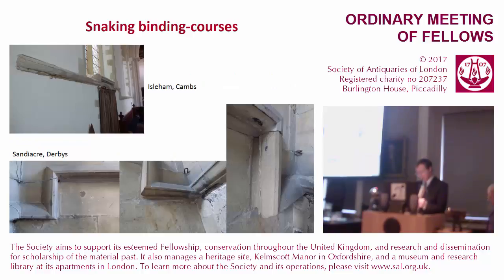And indeed, we went on finding that these so-called string courses were anything but level. Instead, they snaked their way around windows, sedilia, and Easter sepulchres in almost every one of the 200 or so collegiate chancels we have surveyed.